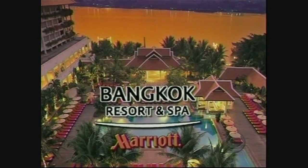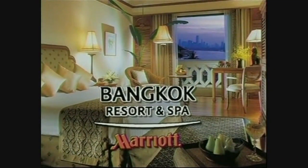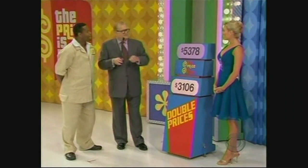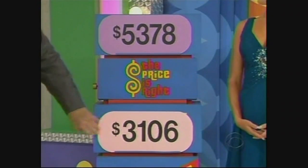It's a great trip to exotic Bangkok. You and a guest will fly round trip coach from Los Angeles to Bangkok, Thailand for a six-night stay in a junior suite with club lounge privileges at the Bangkok Marriott Resort and Spa. Amidst the chaotic bustle and vibrant energy of a booming metropolis lies an 11-acre lush garden oasis from the Bangkok Marriott Resort and Spa. Yeah, someplace exotic. Nothing wrong with Jacksonville, but someplace exotic like Bangkok. Now, the trip costs $5,378 or $3,106. Which is it? And it's yours.